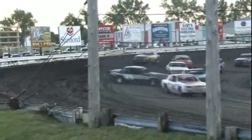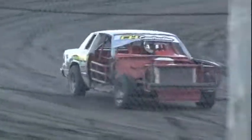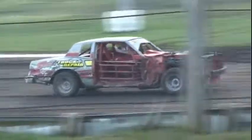On the ensuing restart, 35 gets loose. Brent Holstein again gets involved, none of his own doing. The 2V plows him. Brent Holstein now racing a modified as we end up finishing the race. The 27 would lead to the checkered flag, but DQ'd for illegal gears. That gives the win to the 75C in the sportsman class.